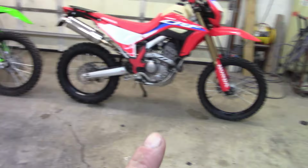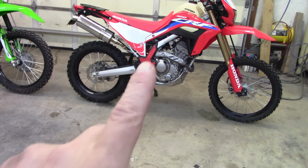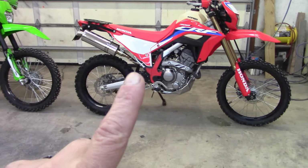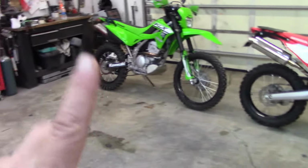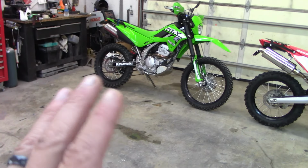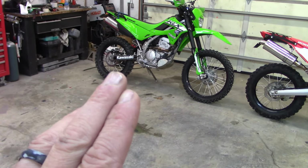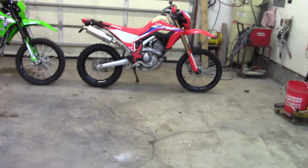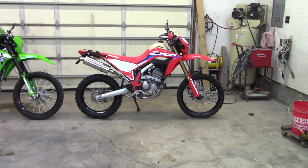Just basically because I don't want to put any more money into this suspension, and you definitely would have to do a full replacement on that rear shock to get it up close to the KLX. And that's just not something I want to do to keep this bike. I'd rather just keep the KLX, deal with a little bit of the less torque on the bottom end. And plus, if I'm getting the DRZ 4S, that'll take care of the torque problem anyhow.